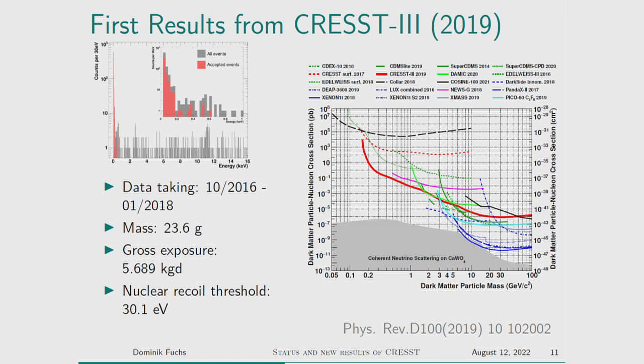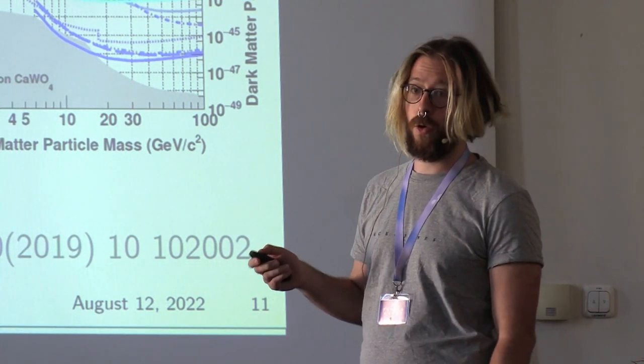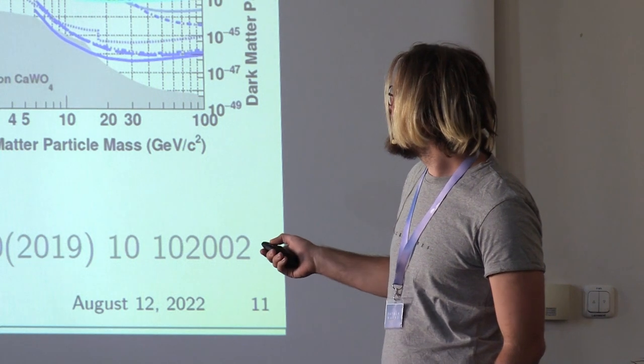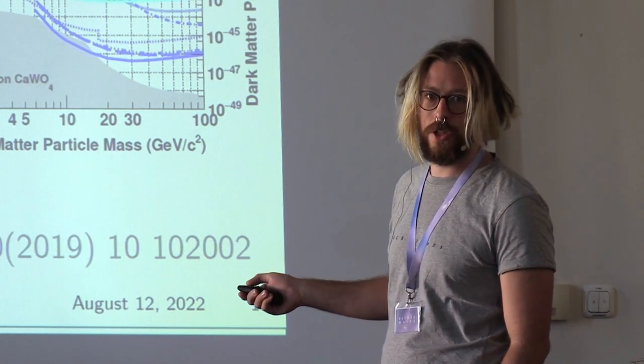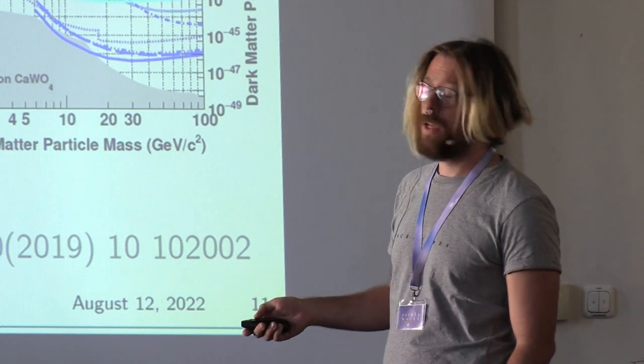But at the same time, in this run where we got this nice limit, we also encountered for the first time what we call the low energy excess. So you see here a steep rise in the event rate below 200 eV, and this became pretty much the main challenge right now for many low threshold direct detection experiments, especially because of course we want to push further down into this unexplored region in the parameter space, but our sensitivity is pretty limited by this excess.